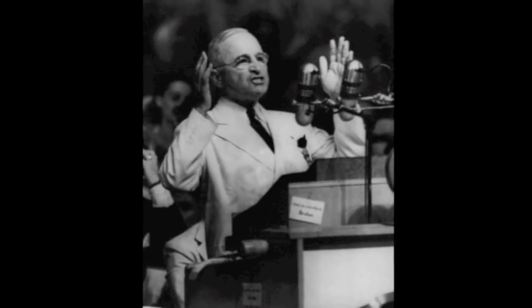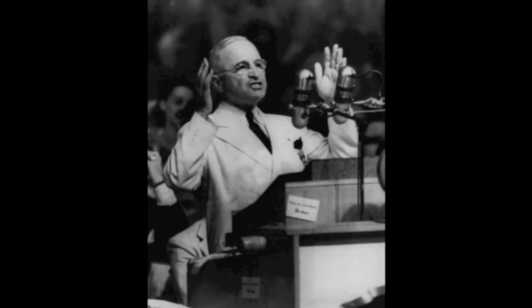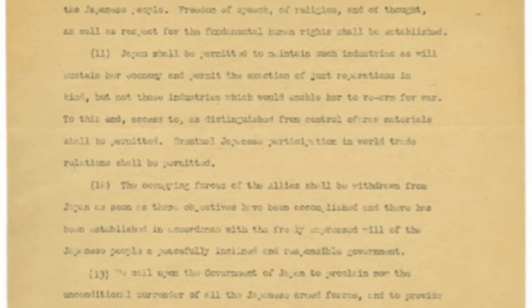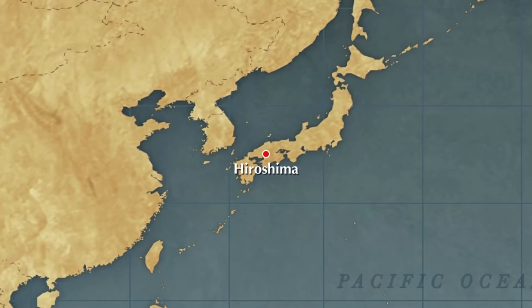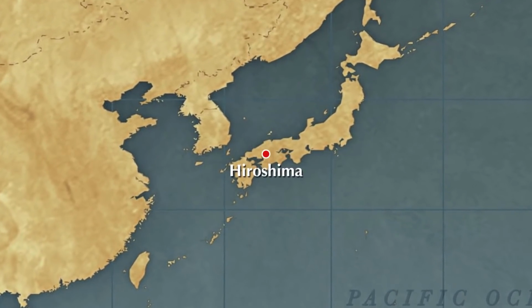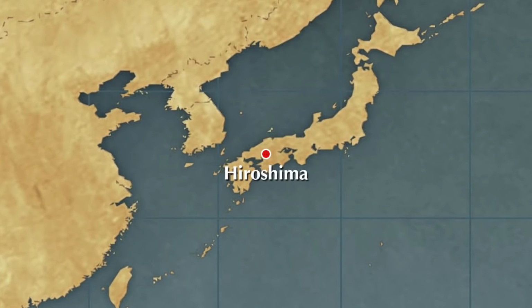Truman was not about to commit political suicide by refusing to use a $2 billion bomb that would save thousands of American lives. On July 26, President Truman issued the Potsdam Declaration, a document that called for the immediate, unconditional surrender of Japan. As expected, the Japanese rejected the Potsdam Declaration, and a plan to drop the atomic bomb was underway. The plan called for Fat Man and Little Boy. A target committee selected a new list of potential targets for the atomic bomb: Hiroshima, Kokura, Niigata, and Nagasaki. Finally, they set their target to be Hiroshima.